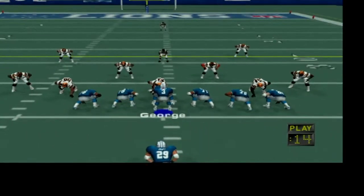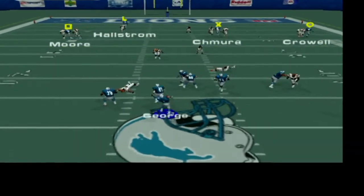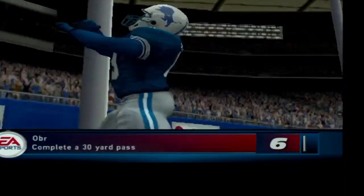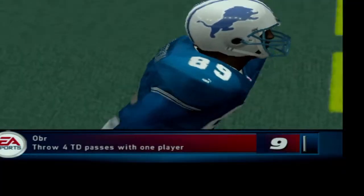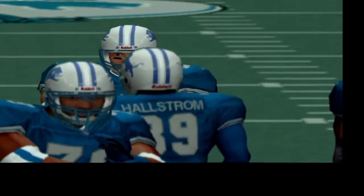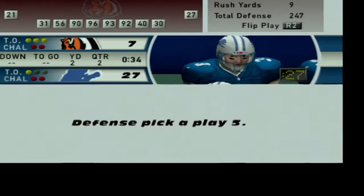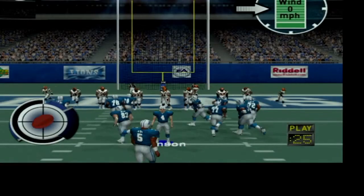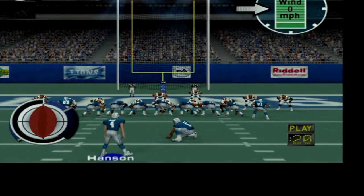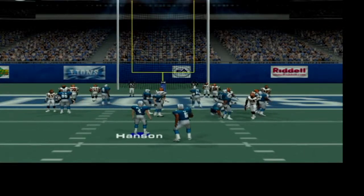Ball on the 38-yard line. George drops back. Pass is left. The pass is complete. Touchdown, Detroit. And here comes the kicking unit. And the extra point is good.